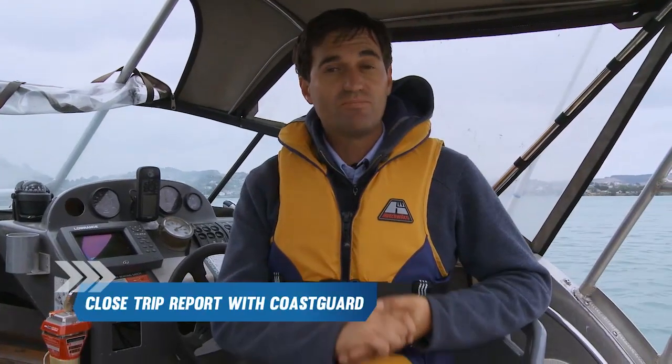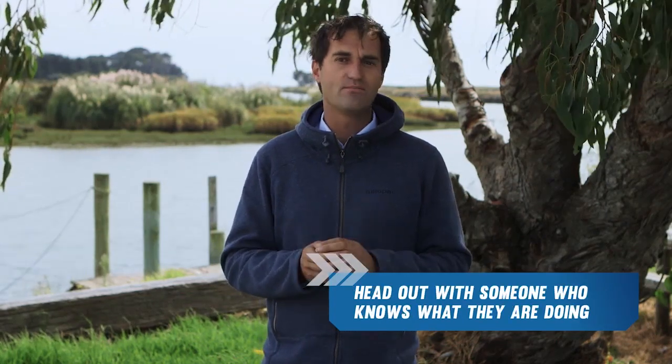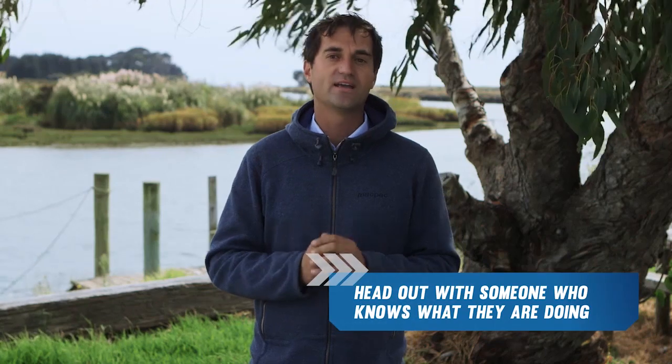Remember to close your trip report with Coastguard when you're safely back at the boat ramp. Now you've learnt some really useful tools to help you safely navigate your vessel across a bar. Never attempt bar crossing without knowledge and experience. Head out with someone who knows exactly what they are doing.